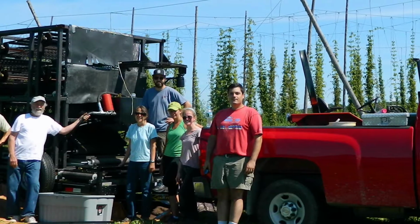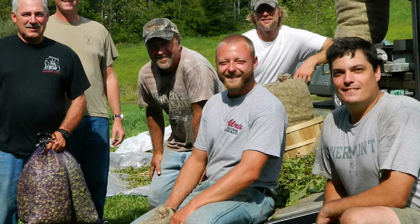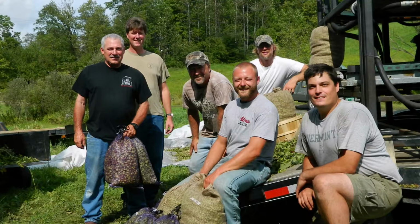Callahan and his team spent the harvest season traveling around the state, helping farmers with their crops. Tell me about the day that he came with the harvester. Oh, it was awesome. That was Labor Day. He came out to our farm. My father and I had cut all the plants off of the trellis the day before. We brought them into the barn.